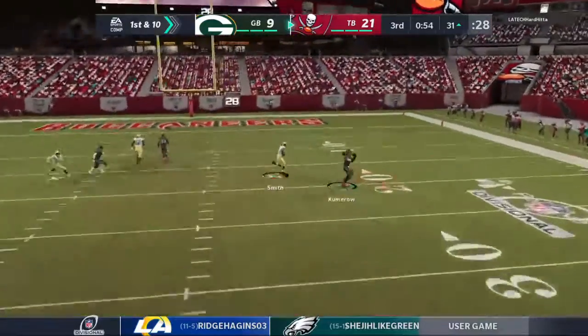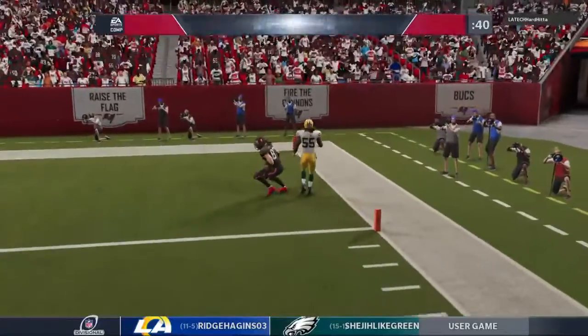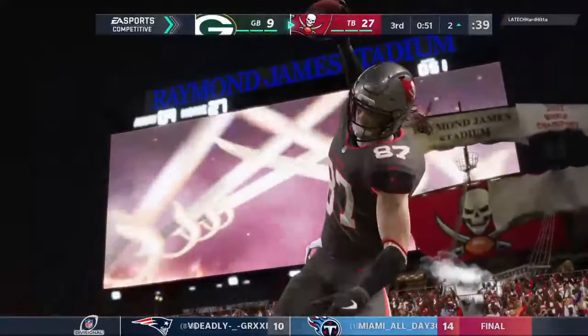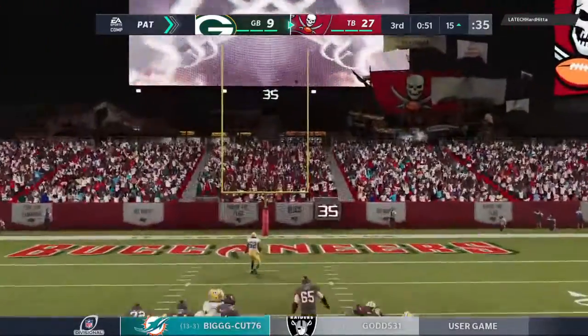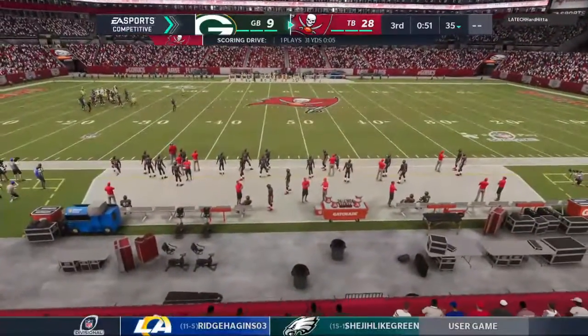They'll try and start this drive in the air. A throw caught by Kumaro. Touchdown, Tampa Bay! Jake Kumaro, 31 yards. And the Buccaneers here finding a way to stretch their lead. So momentum, another touchdown. They're looking like the number 1 seed that they earned throughout the year. Looking pretty dominant right now.